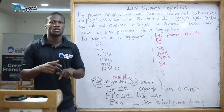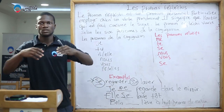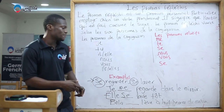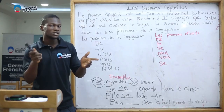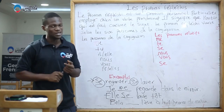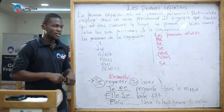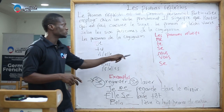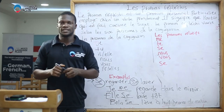So if we want to say Bola wakes up at 8 o'clock in the morning, what reflexive pronoun are we using with lever to mean to raise oneself? In this situation, we have to decide if Bola is the name of a masculine or a feminine person. Because Bola can be either, I will decide. So let's use the feminine. So Bola here is the name of a female person. If Bola is a female, we go with elle. So it becomes se. Bola se lève à 8h du matin.